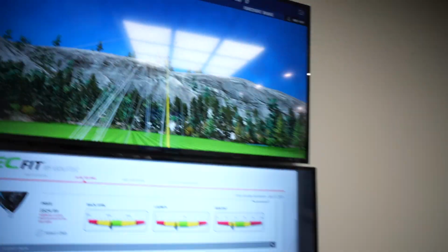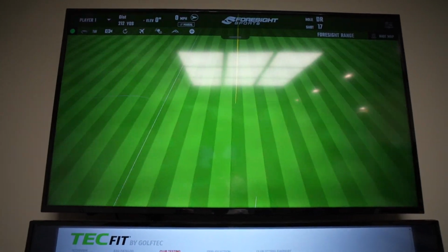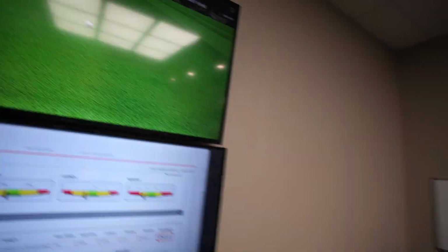Sounded good. Oh, look at that nice draw. That's actually probably the shot of the day right there. Oh, look at you pounding it. So you hit that one, if we had face tape on it, that was probably a little high on the face.